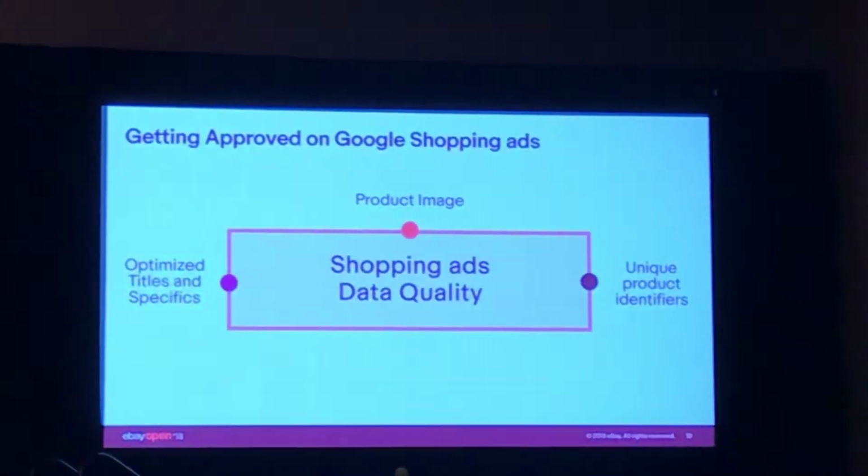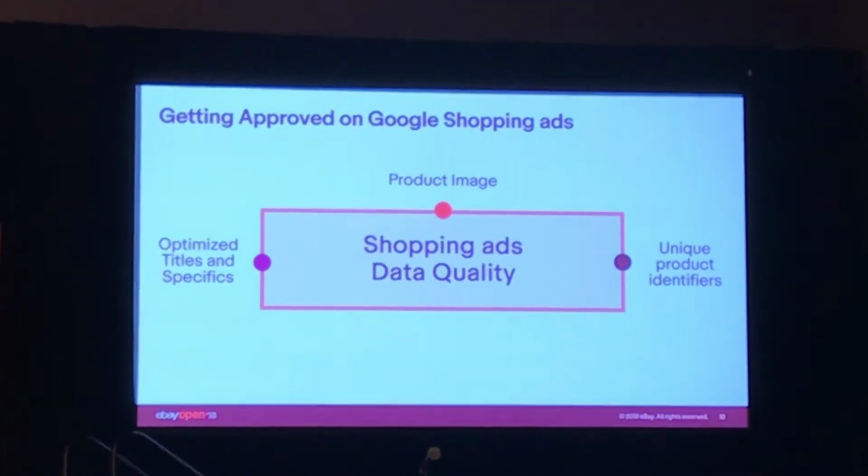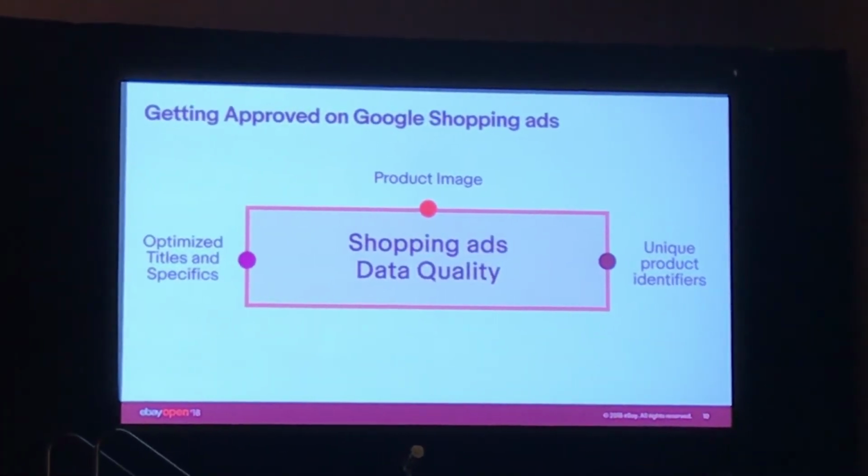So, Kim mentioned a couple of opportunities and 13% of items that are submitted to Google Shopping that we don't have the ability to show yet. The reason is because there are some specifics in the titles and the descriptions, some specifics on the image end, and some specifics on the unique product identifier end that we just can't use, and I'll go over those.